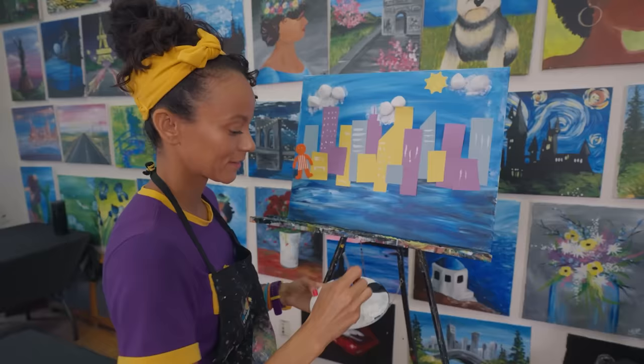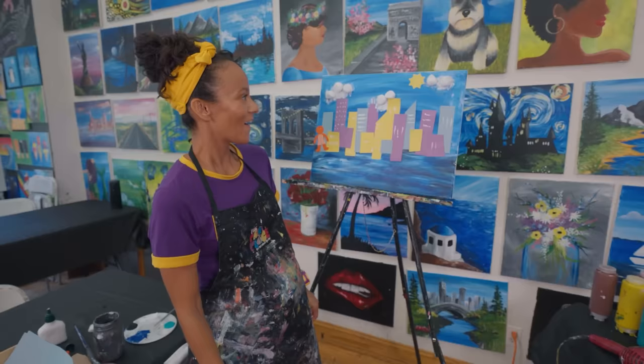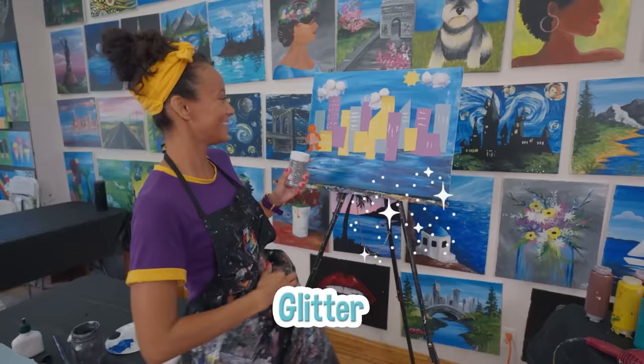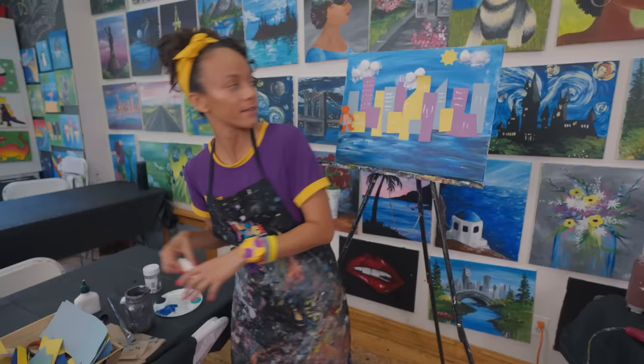What's so cool about art is you can do whatever you want. All right. So details, I think that's pretty good. And I forgot, I have something in my jam pack. Glitter! I'm gonna put some glitter on my painting. What do you think? Yeah. All right, I need some glue so the glitter sticks. I think it would look good in the water. Sparkly water.